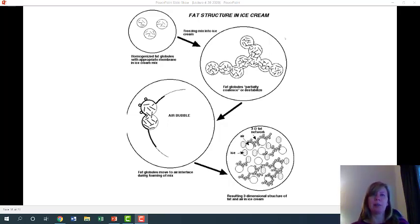So if we have our fat globules here, they've been homogenized, they're distributed within the milk. Once we begin freezing them into ice cream, we get these crystals represented by these little lines poking through our membrane, right? This is our milk fat globule membrane around the outside. And they interact with each other. And so this crystalline system begins to form this network within it. These fat globules will actually move to the air interface because remember, the air is hydrophobic. So the fat globules will move to this air interface where we have proteins at the edge of this air interface as well, right?